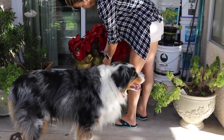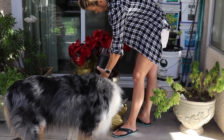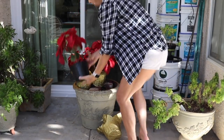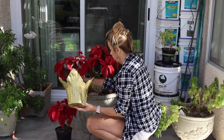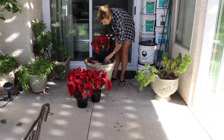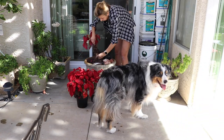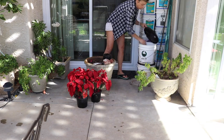These poinsettias are left over from Christmas and it's past time for them to go. I'm going to pull them out of the pots and shake off the dirt so that I can add them to the recycle bins. It's a good idea to keep these plants out of reach from children and pets, but it turns out they're non-toxic, though they can cause mild stomach upset in large quantities.